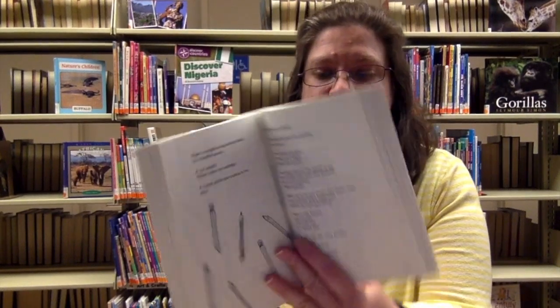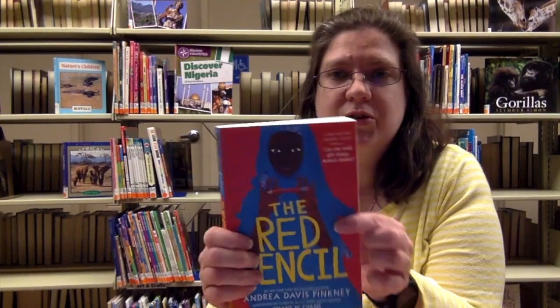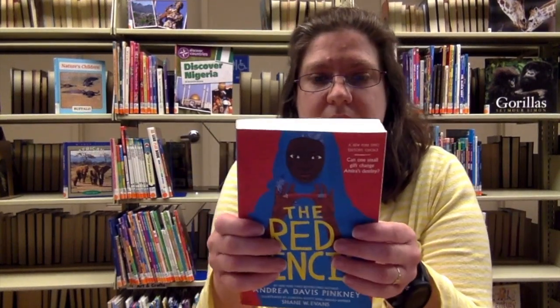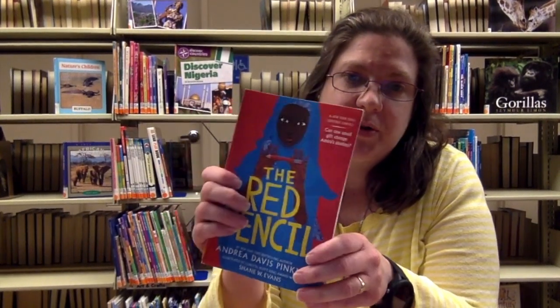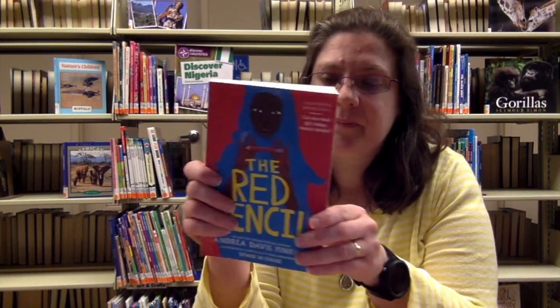Our chapter book that I'm going to tell you about is The Red Pencil by Andrea Davis Pinkney and illustrated by Shane W. Evans. Because if you look through, there are some illustrations throughout the book. And it is published by Little, Brown and Company. And so we have this girl. Her name is Amari. She is 12 years old, and it kind of shows us how not every kid's life around the world is easy.